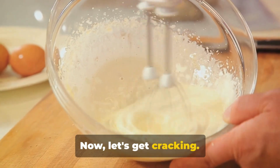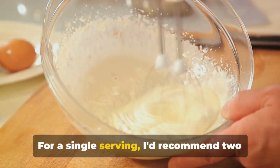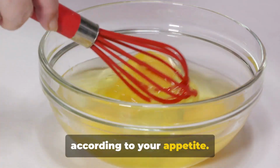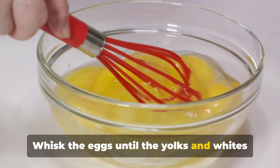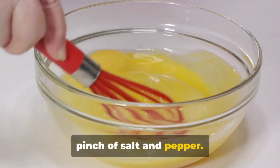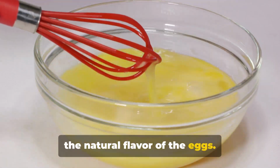Now let's get cracking. Start by breaking your eggs into a bowl. For a single serving, I'd recommend 2 to 3 eggs, but feel free to adjust according to your appetite. Whisk the eggs until the yolks and whites are fully combined. This is also the point where you'll add a pinch of salt and pepper. Not too much, just enough to bring out the natural flavor of the eggs.